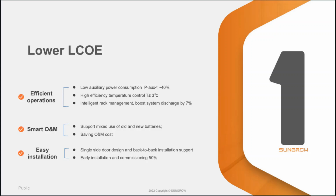With liquid cooled system technology, we can reduce LCOS by 20%, while improving operational efficiency, smart O&M, and being friendly for installation. The liquid coolant adopts water and ethylene glycol, which has high heat conduction and better heat uniformity. Intelligent temperature control, based on the battery cell temperature and operating condition, adjusts the liquid flow speed and automatically adjusts the heat exchange power. Thereby, we can reduce the auxiliary power consumption by roughly 40%.